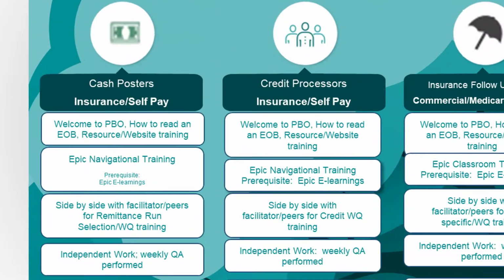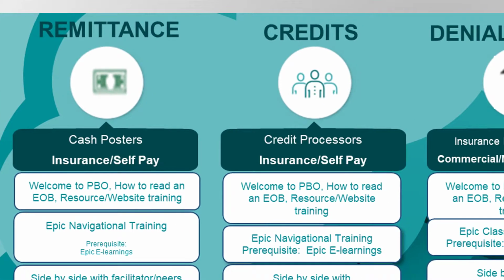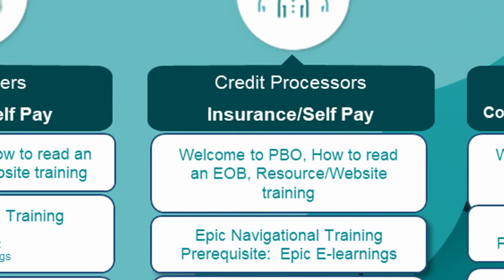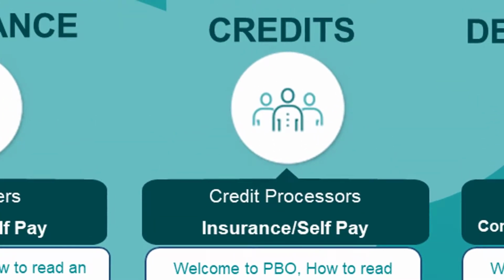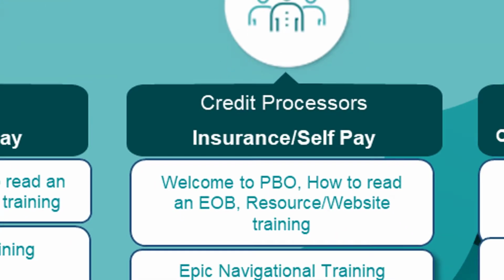If you are a cash poster, your area will be responsible for ensuring the accurate posting of all insurance and self-pay remittance payments. If you are a credit processor, your area will be responsible for researching and resolving all of the credits on patient accounts caused by insurance or self-pay inaccuracies.